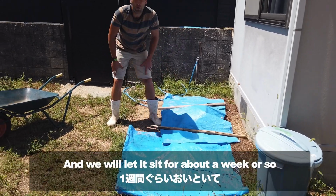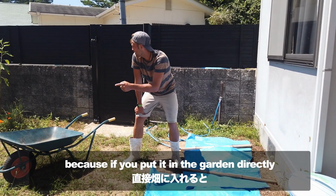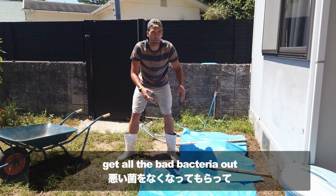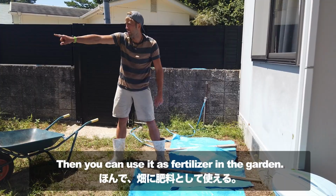And we'll let it sit for about a week or so before we put it in the garden, because if you put it in the garden directly, it's a little bit too strong. So you let it sit, ferment, get all the bad bacteria out, and then you can use it as fertilizer in the garden.